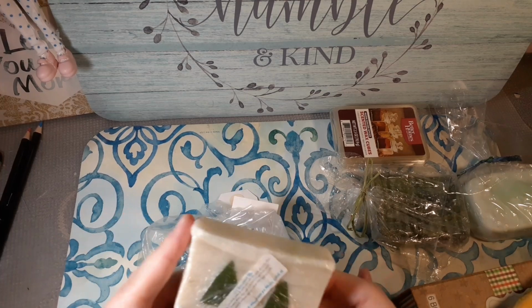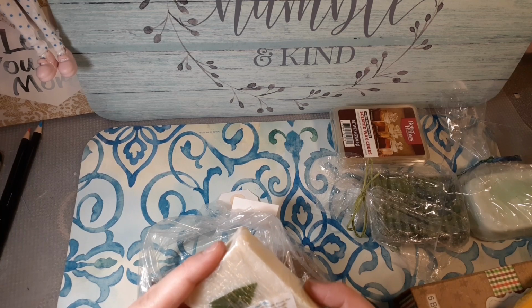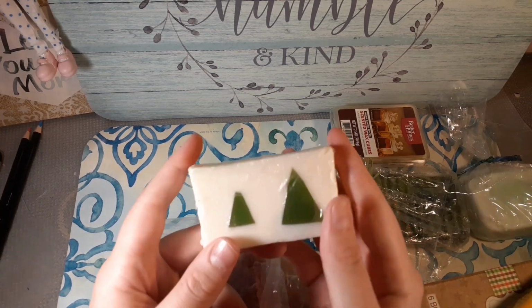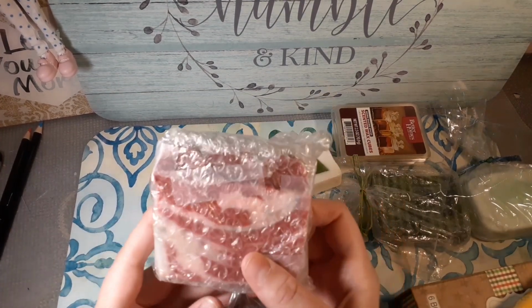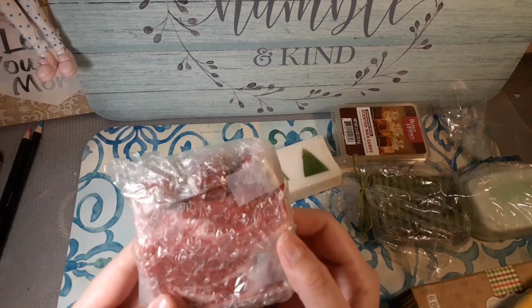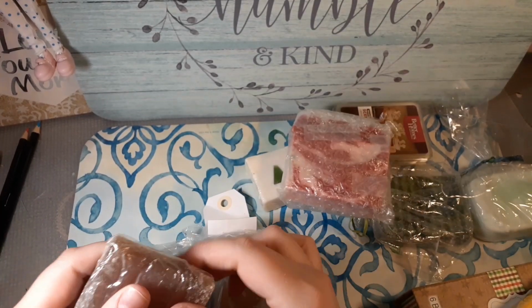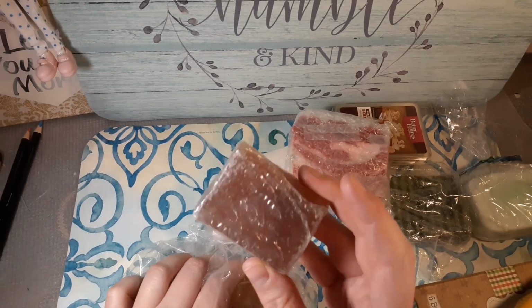So some of these don't have labels on them, which is okay. Oh, Christmas Tree. Sea Star Blends. Melissa. And it has someone's address on it. There's that one. And this one is bubble wrapped. It's a big slab of soap. Definitely homemade. No markings on it. I mean, no label on it. A little small bar.